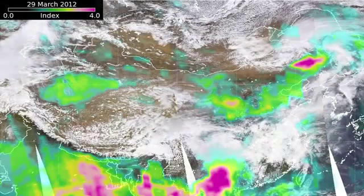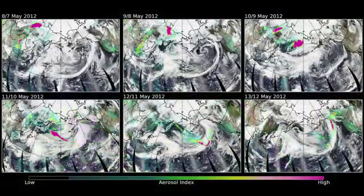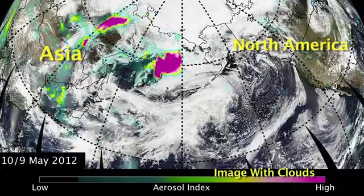The amount of aerosols in the atmosphere does depend on season. Typically, you see a lot of smoke in the atmosphere during the spring. The smoke is essentially being produced by fires in the border region between Russia and China.